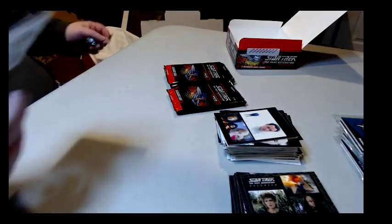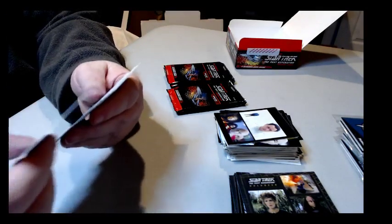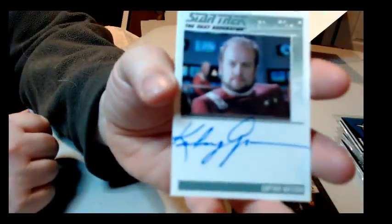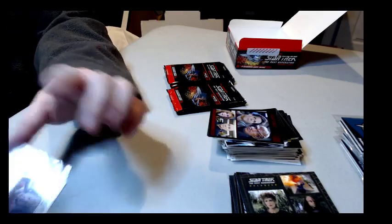But just in general, for upcoming releases, trying to think in order. Let's go back to this. So we got, hey, he did the exact same thing. Kelsey Grammer, he starts off the card. And there's Ashley Judd. They also said, was it for Masterworks, they're going to have relics again.